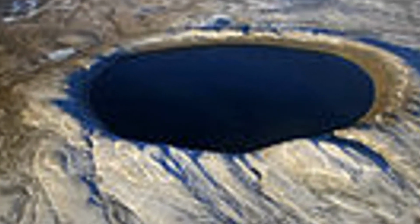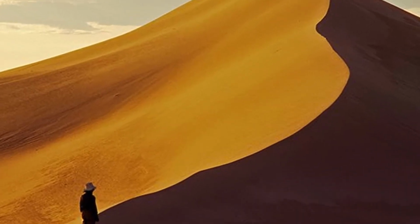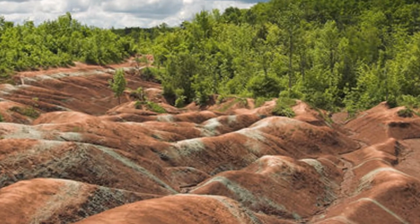Canada is filled with so many pleasing landscapes that offer unique experiences. The Cheltenham Badlands is one such unique feature in southern Ontario.